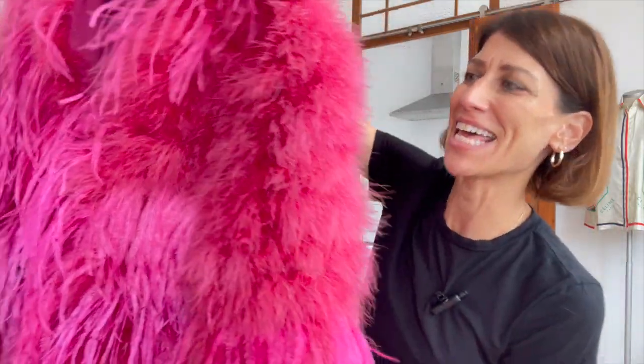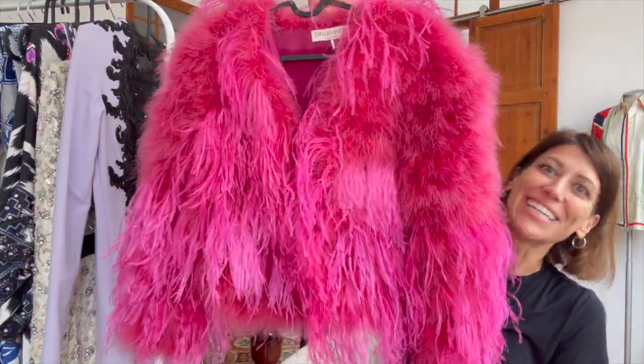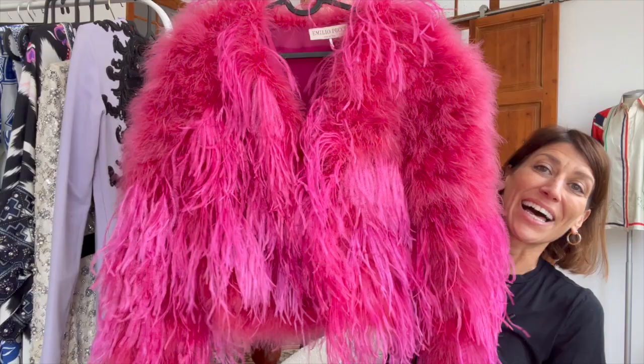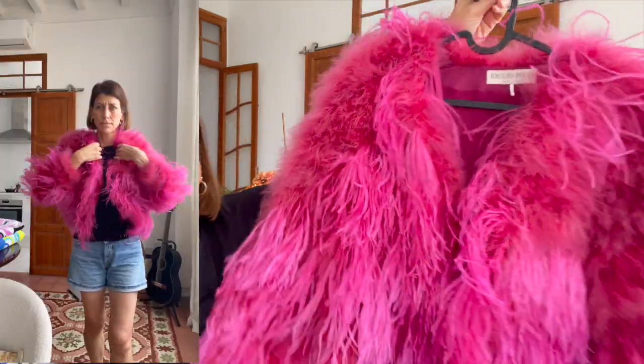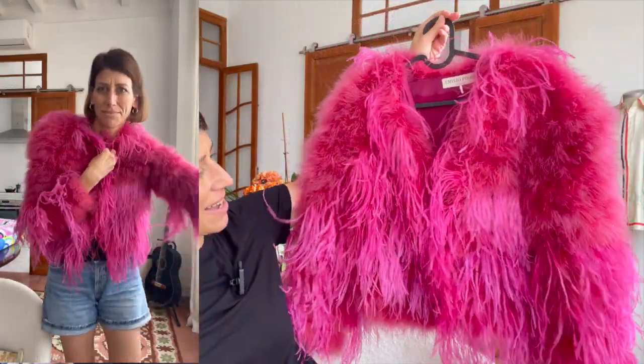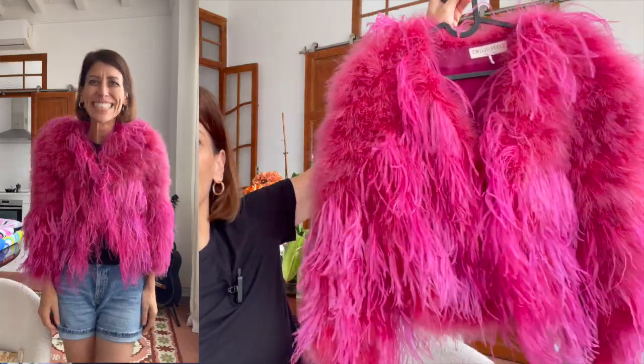Okay, and the piece de resistance, the finale of the show, is my ostrich jacket. Look at this spectacular jacket. I have never worn this. It's not for not wanting to. I just never had the right occasion to wear it. I tried many times, but it just didn't have the right occasion.